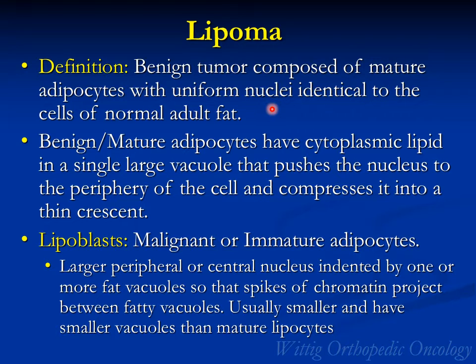Benign mature adipocytes have cytoplasmic lipid in a single large vacuole that pushes the nucleus to the periphery of the cell and compresses it into a thin crescent. So you see the nucleus at the periphery, it looks very thin and almost compressed and slit-like, as opposed to a lipoblast, which is present in a malignant or an immature fat cell. And this consists of a larger peripheral or central nucleus indented by one or more fat vacuoles so that spikes of chromatin project between the fatty vacuoles. It's usually smaller and has smaller vacuoles than mature lipocytes.